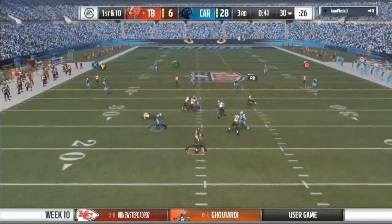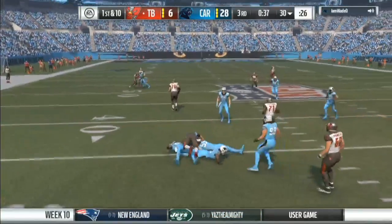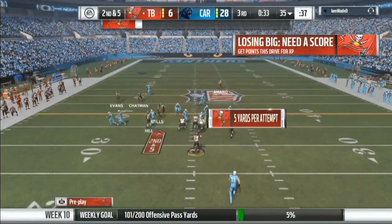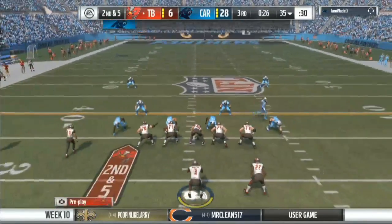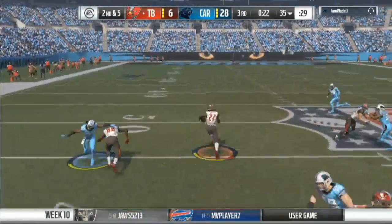On 1st and 10, Winston. Underneath here to Hill. And he's able to take this one up to the 35-yard line. It's a gain of 5, and that'll make this a 2nd down. And they're going to hurry back to the line now. He felt the pressure coming there. That was a good job of just making something out of nothing, so to speak. Yeah, took the hit and still made the play.